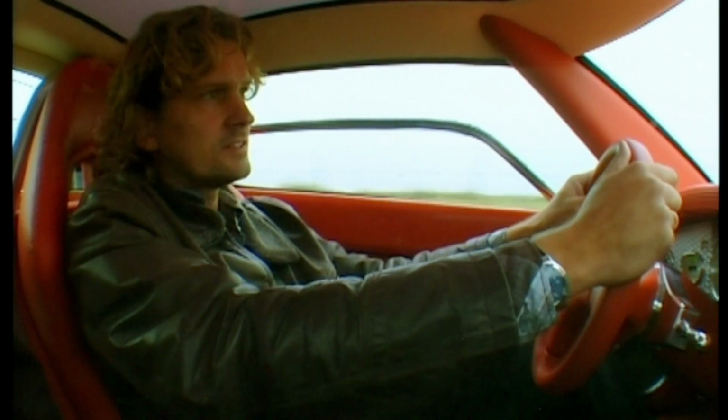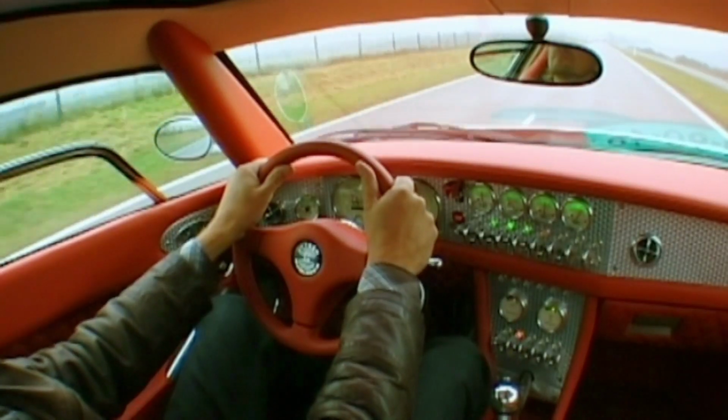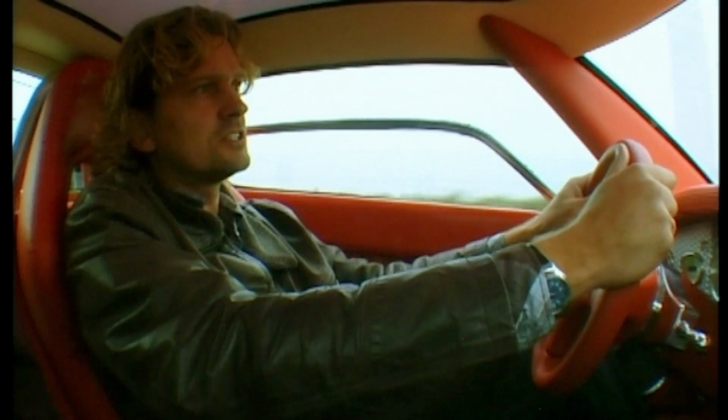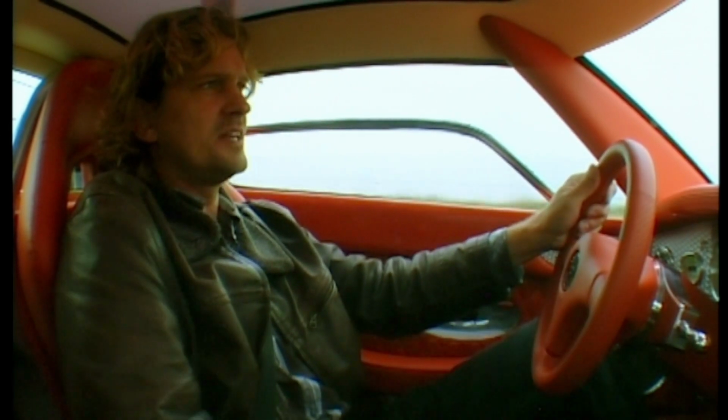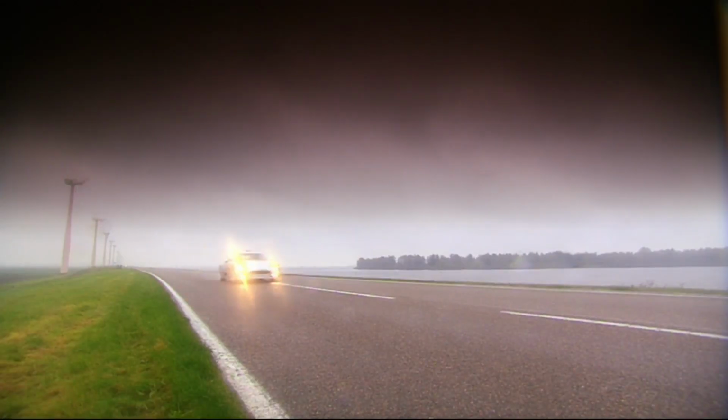And behind my back is the engine, which reminds me all the time that this is not a showcase. This is made for driving and driving only. This is really loud, really rough. I mean, listen to this. On a straight line, it's so fast in acceleration, very agile.